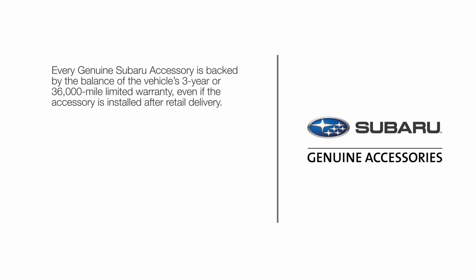Every genuine Subaru accessory is backed by the balance of the vehicle's 3-year or 36,000-mile limited warranty, even if the accessory is installed after retail delivery.